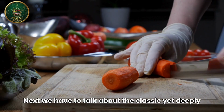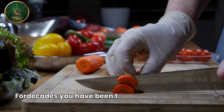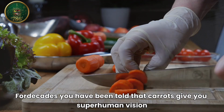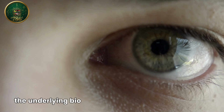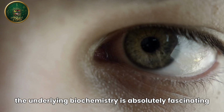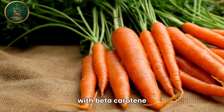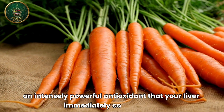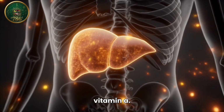Next, we have to talk about the classic yet deeply misunderstood carrot. For decades, you've been told that carrots give you superhuman vision. While that might be an exaggeration, the underlying biochemistry is absolutely fascinating. Carrots are saturated with beta-carotene, an intensely powerful antioxidant that your liver immediately converts into vitamin A.